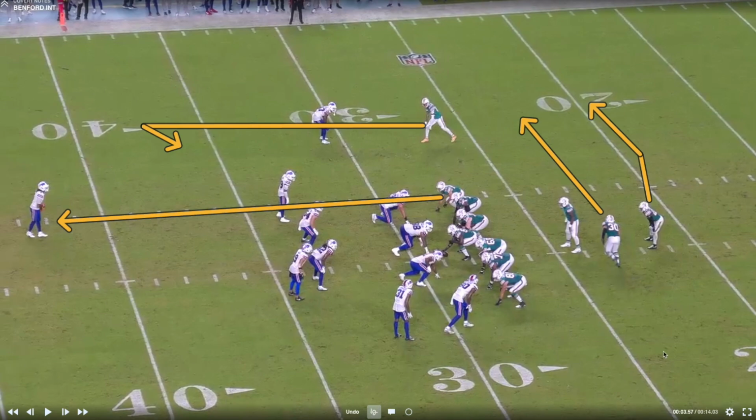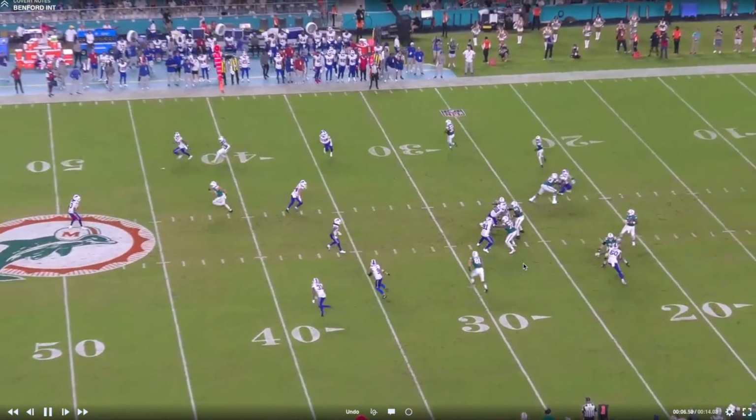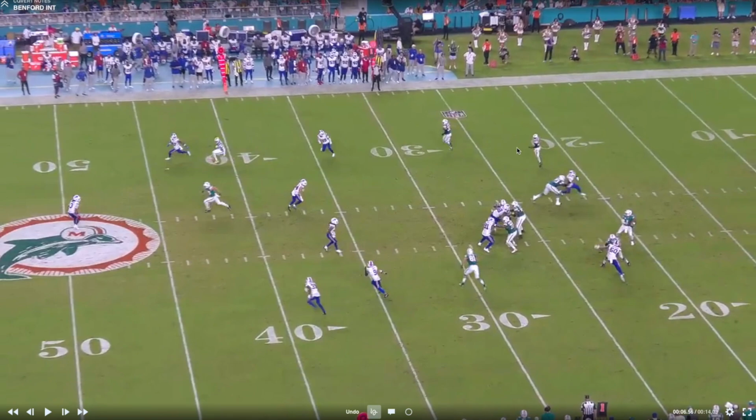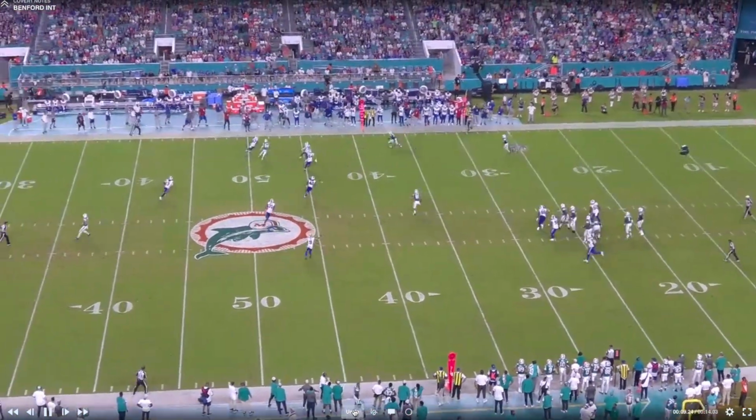It's sort of like a half-field type play, so you have a clearing route by the tight end. Robbie Chosen is the outside receiver to the top. He's just running a curl route just past the sticks. They have an escort screen swing route out here with the running back, and that's really where the ball should go. Instead, Tua sails it over the top of Chosen, and it's intercepted by Benford.